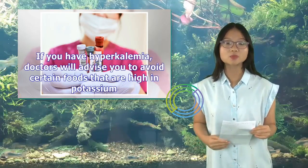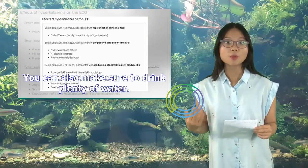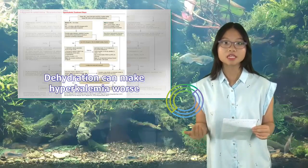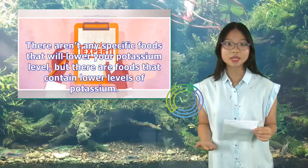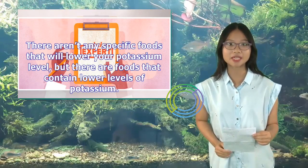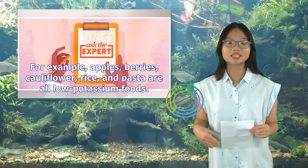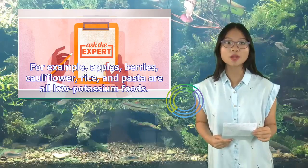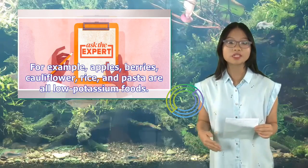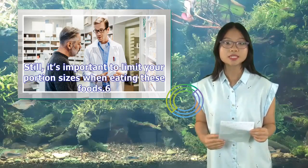5. What should I include in my diet to help lower potassium? If you have hyperkalemia, doctors will advise you to avoid certain foods that are high in potassium. You can also make sure to drink plenty of water. Dehydration can make hyperkalemia worse. There aren't any specific foods that will lower your potassium level, but there are foods that contain lower levels of potassium. For example, apples, berries, cauliflower, rice, and pasta are all low potassium foods. Still, it's important to limit your portion sizes when eating these foods.